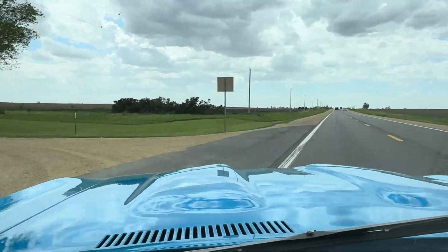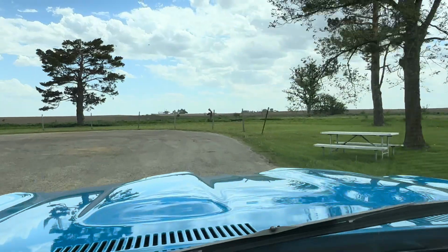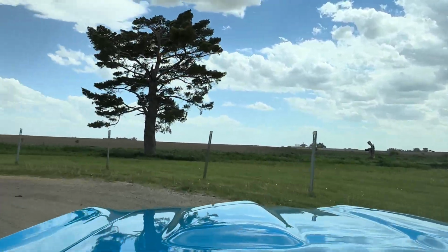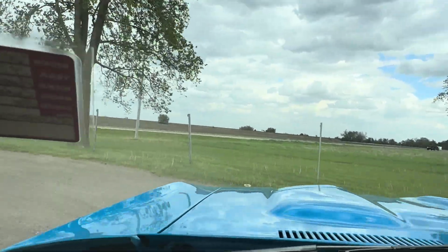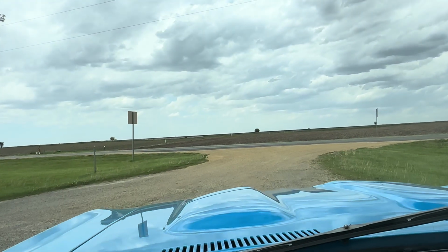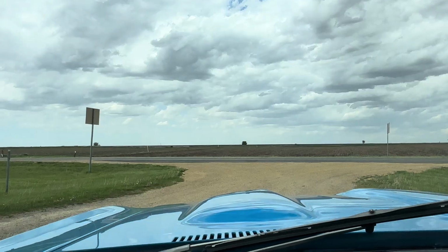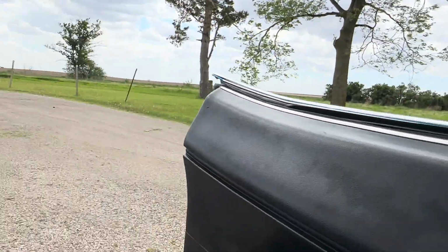Wind, I tell you, we keep getting huge gusts of wind. Yeah, we get these big gusts of wind and big dust storm, and the clouds are kind of pretty though. I'll get out and we'll walk around this car quick.